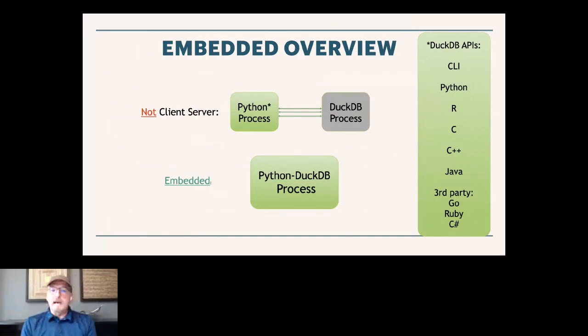Discussion about the word embedded. It's not a client server process, and that's a significant distinction that anyone using the system would need to be aware of. Instead of a process connecting, and I'll use the example of Python connecting to a DuckDB database, instead of 2 processes running side by side, where if you looked at top, you might see utilization for the database and utilization for the Python process go up and down depending on the workloads, what happens is actually DuckDB is running inside Python in this example.